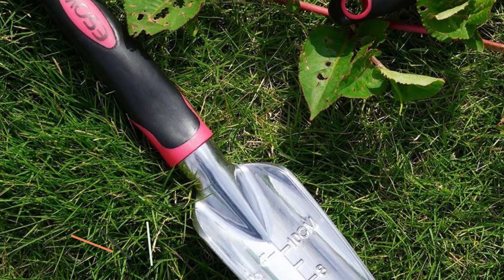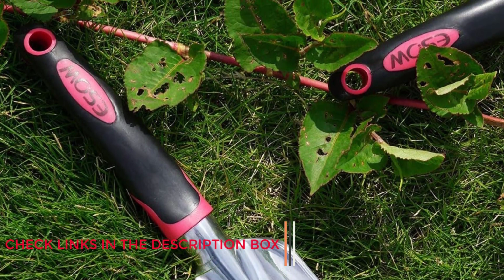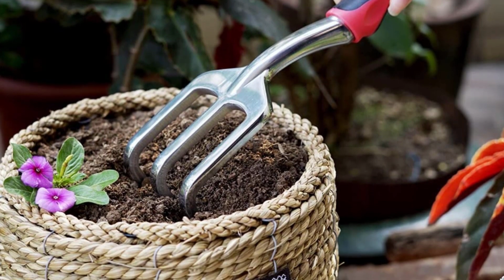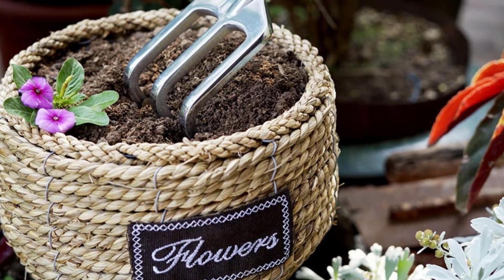The latter comes complete with measurement markings on its narrow blade to make simple work of checking soil depth before moving plants and flowers. Each tool features a soft rubberized non-slip handle and polished cast aluminum tool heads for comfortable use and resistance to rust, bending, or breaking.